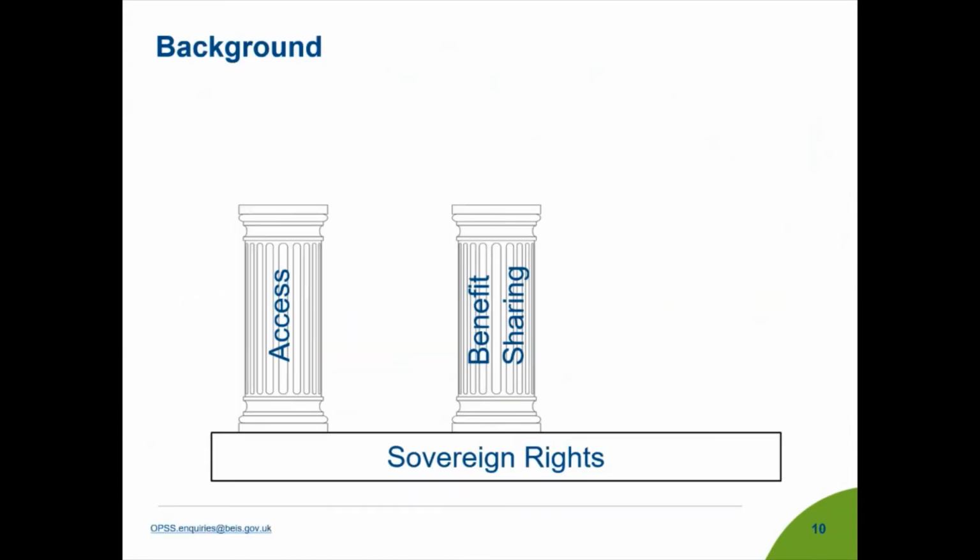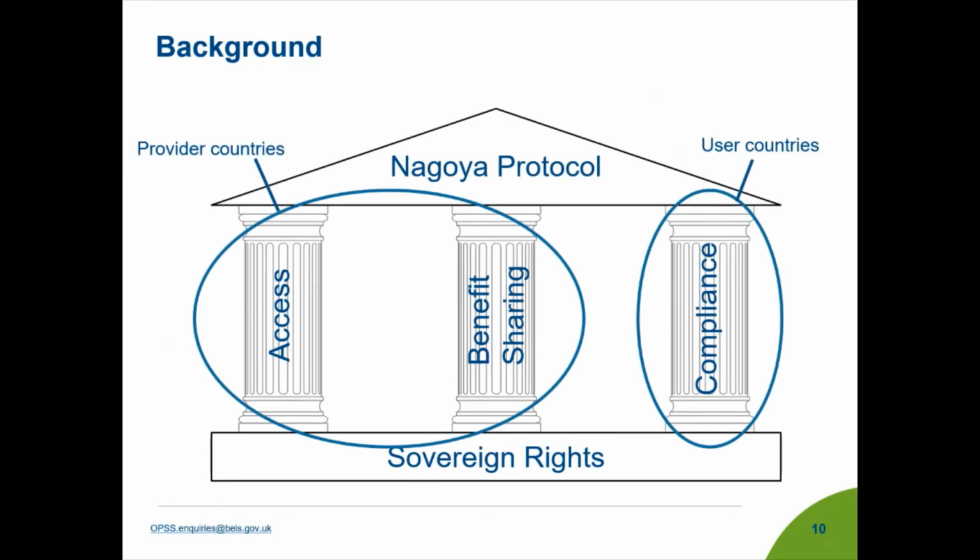So what the Nagoya Protocol adds to this existing world of access and benefit sharing is this pillar of compliance. So if a researcher from the UK wants to travel overseas to access the genetic resources or traditional knowledge in another country, they'll have to comply with both the provider country access and benefit sharing laws and the compliance measures that are in force in the UK today. And it's these compliance measures that will be the focus of this presentation.